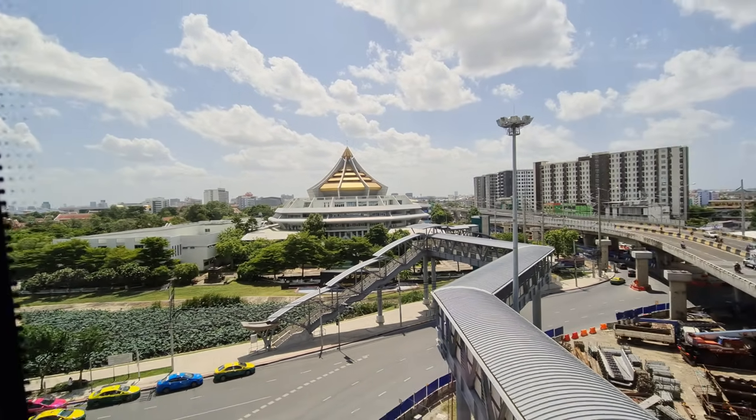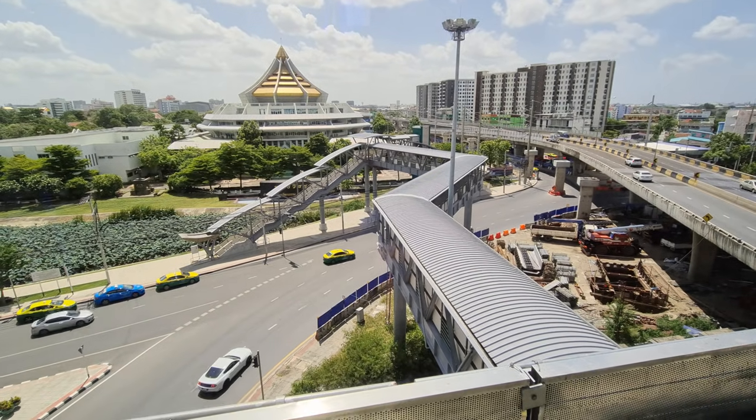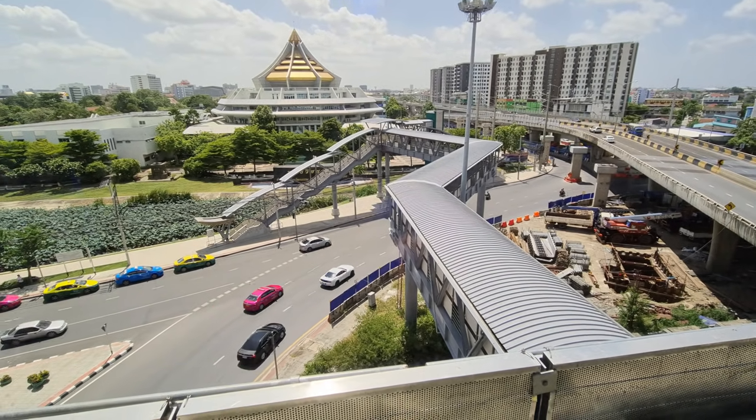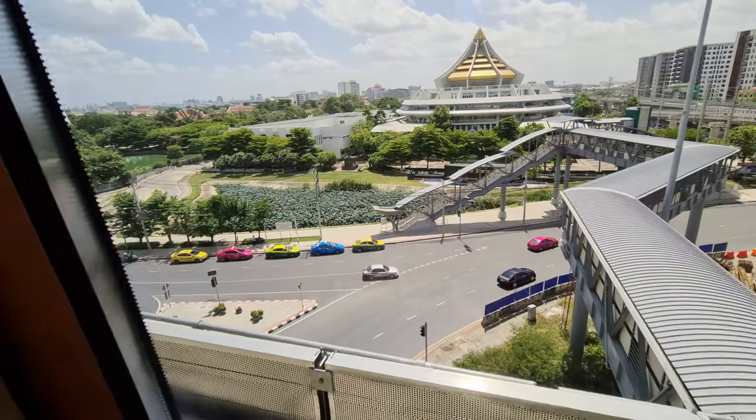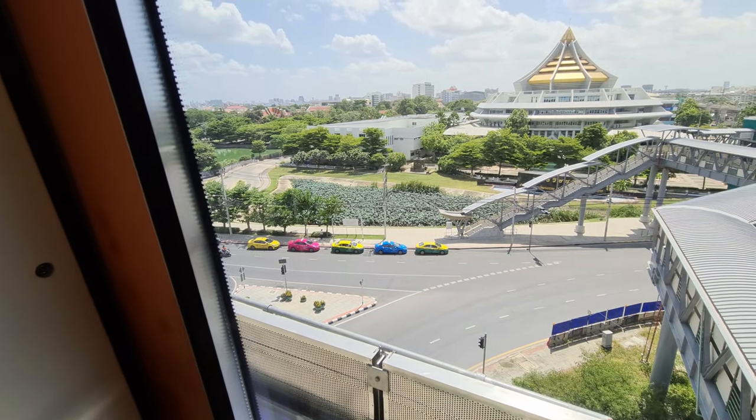Yeah, and if you want to go to the immigration office, you could opt to get out here. We made a video about that. Then you can just grab a taxi. You see all the taxis down there. And you just say that you want to go to Chaeng Watthana and you're good.